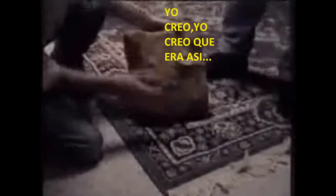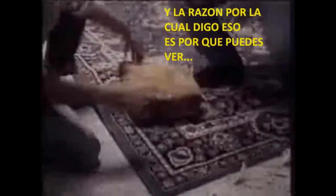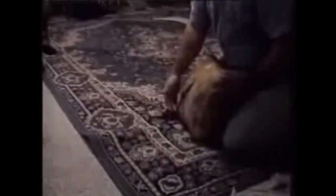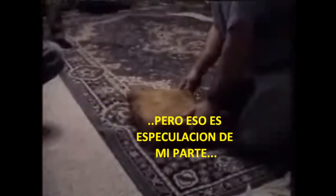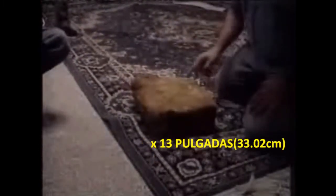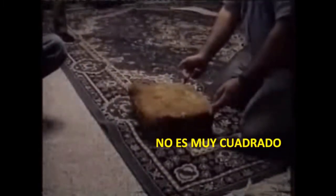Do you know which way up it went? Was it this way up, or this way up? I believe it was like this. The reason I say that is because you can see the seepage here. It's kind of a concretion where it was sitting like this in the moisture, formed on the bottom. But that's just a speculation on my part. I believe it was this way up. Okay. And it's approximately 12 inches by 13 inches. It's not quite square. It's a little bit longer this way than it is that way.